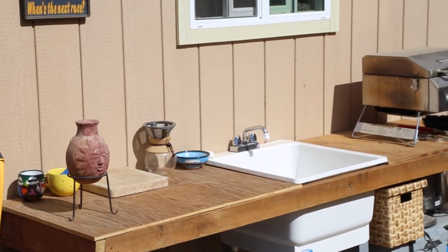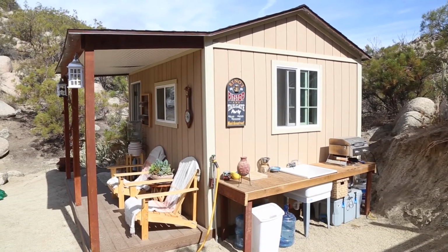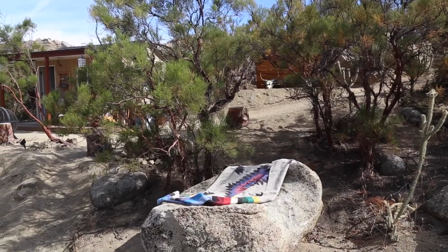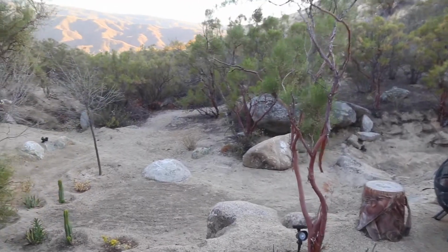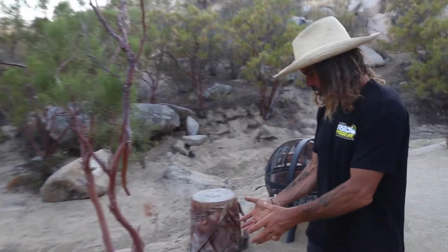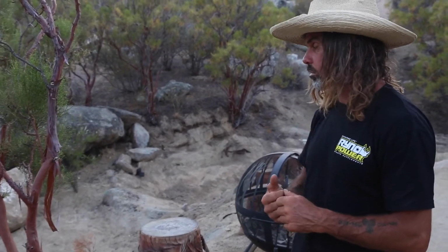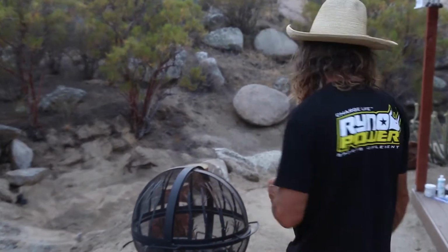Sink and barbecue all hooked up, running water there. Again, brand new, only 8 months. We're starting to create a garden here. So we got some trees and some cactus and some stuff that's happening. Starting to plant, starting to really work with the native stuff. So trying to give them water to see what happens with growth. And we're getting some new growth out of here, so it's kind of cool to see.